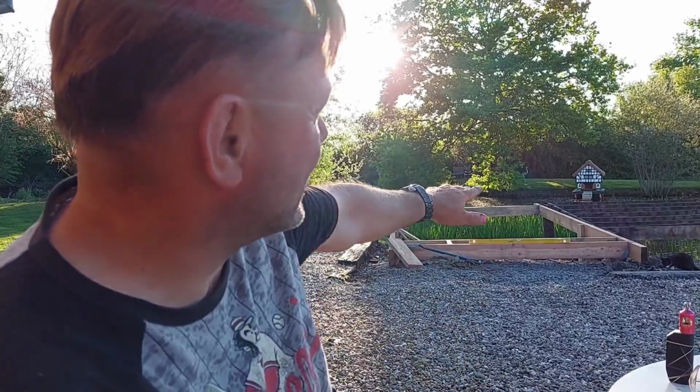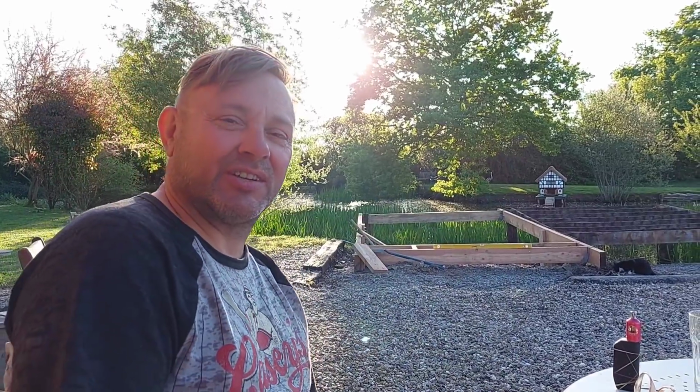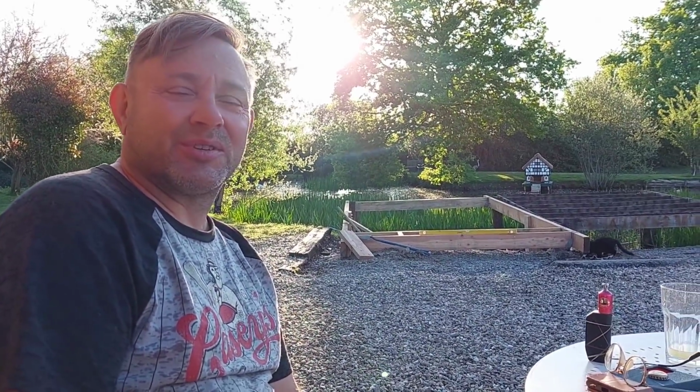And the sun lands on that deck at night, so it's going to be fantastic when it's done. I can't wait to get it finished now. I've had enough of digging holes.